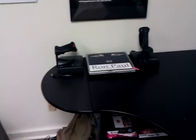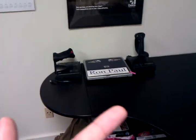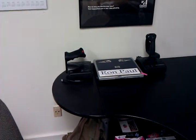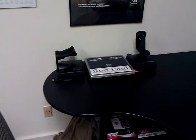This is my old laptop, and I really like those joysticks because they're Hori flight sticks. They came from a game called Ace Combat, and I've been able to get them to work with the PC.